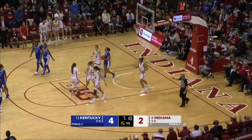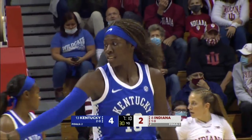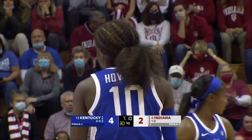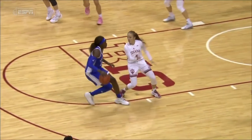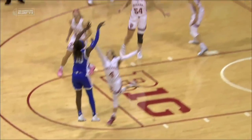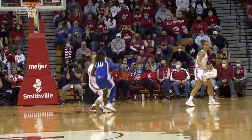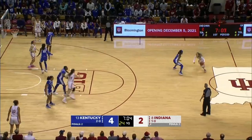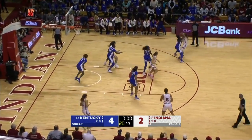Travel on Rhyne Howard. I don't know about that. I didn't see a travel. I thought she just stepped back with the ball. She's just so tricky. I think she tricked the officials. She was still dribbling, 1-2, right into her shot. Yeah. I don't know. I wouldn't have seen that as a travel.